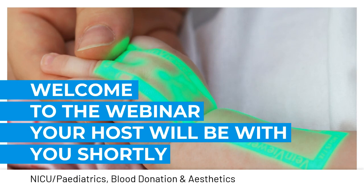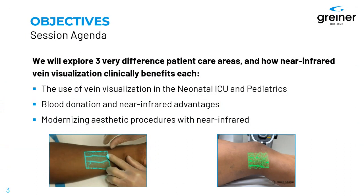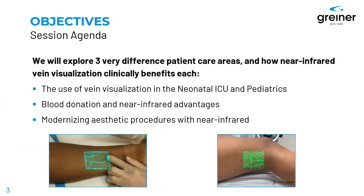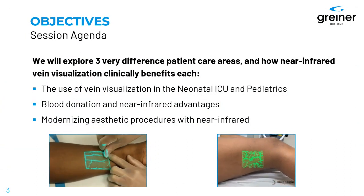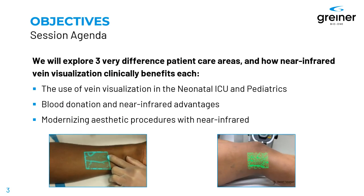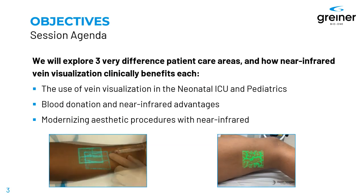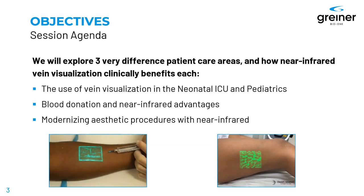Today, we will be speaking about near-infrared technologies and three different clinical applications. First, we'll cover using near-infrared technology in neonatal ICU pediatric patients. Then we'll move into blood donation and near-infrared advantages. And finally, we will end with modernizing aesthetic procedures using near-infrared technology.